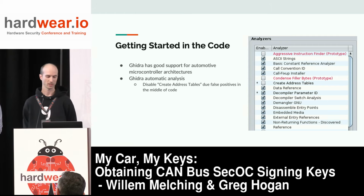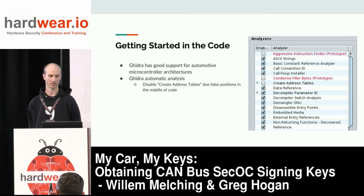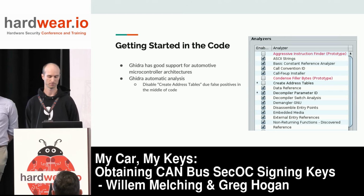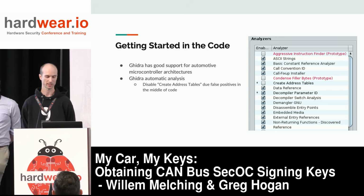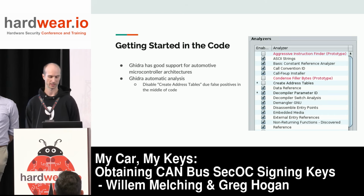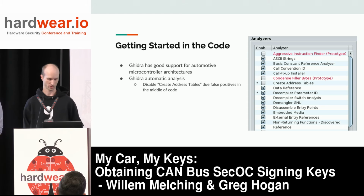If you manage to obtain the code, I always use Ghidra now to try to find the things I'm looking for. It has pretty good support for automotive microcontrollers. You want to tweak some settings a lot of the time. When you start out, you're going to run the automatic analysis. Something I always do is turn off address table searching because it'll inevitably throw address tables in the middle of code.